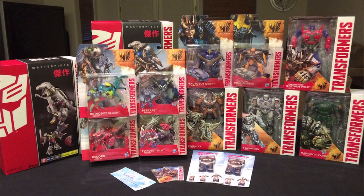What we have right here is 2 Masterpiece Grimlocks. We also have Transformers Age of Extinction Deluxe Class Slash, Strafe, Scorn and Slug, and Voyager Class Grimlock, Evasion Mode Optimus Prime, Hound, and Galvatron, and also Deluxe Class Autobot Drift and High Octane Bumblebee, and a couple of things at the bottom right there, as you can see. So very, very cool.